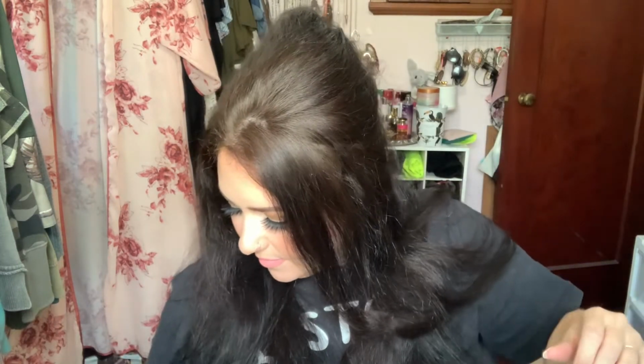This is the Dr. Jart Ceramide Cream. This was fine. It's so small. It's for your whole face. It's so small you can't really get a grip on if it's going to do much for your skin, but it did not irritate my skin. So I do know that. I know this is pricey skincare, so if I got that again, I would not be upset.